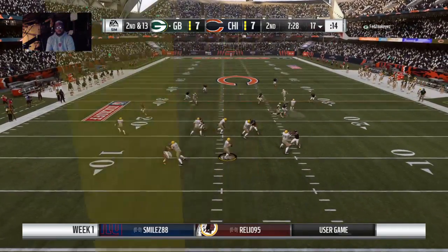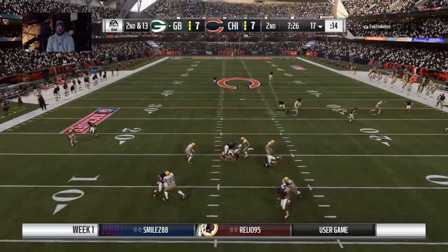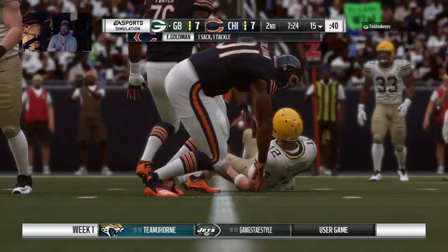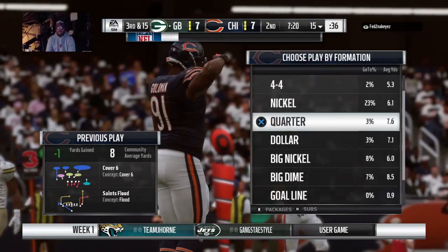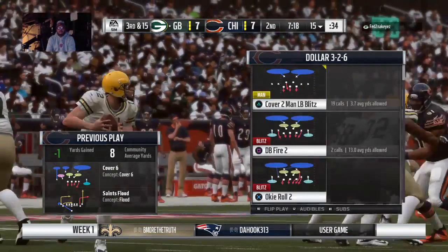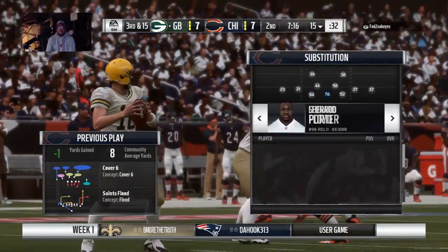On 2nd down, here's Rodgers. And he'll go down. The Bears get there for the sack. Eddie Goldman able to collapse the pocket and drop him for a loss of a yard.